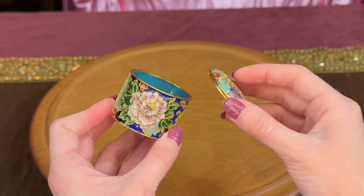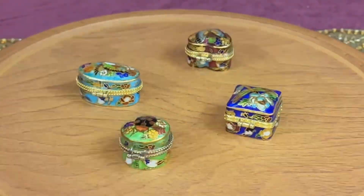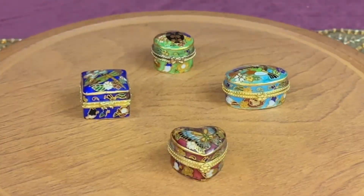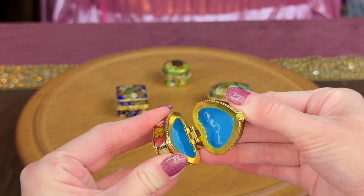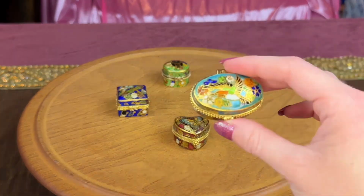But then, Europe pivoted. During the Renaissance, artists leaned into a different technique, champlevé, where enamel is poured onto carved-out spaces instead of wired ones. But while Europe was switching gears, China was just getting started and about to take cloisonné to another level.